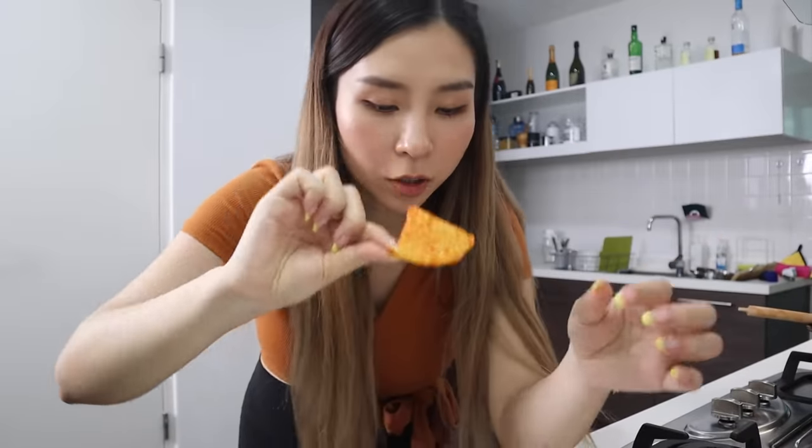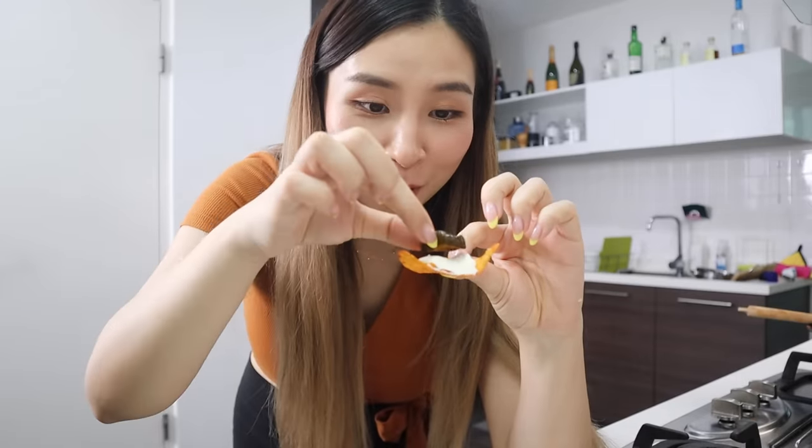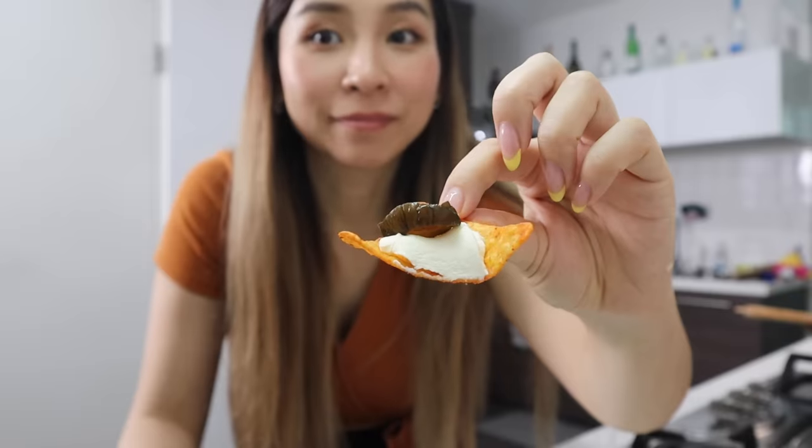Mmm. Banging. Okay, let's try this out. Got my Doritos, cream cheese. I'm gonna do a mini version. And then top it off with a pickle. Here goes nothing. Mmm. Oh wow. It's actually good, it works. The combination marries together really well. It kind of reminds me like I'm eating nachos in a way, but with cream cheese and a pickle.